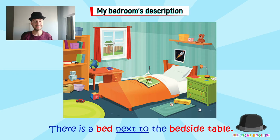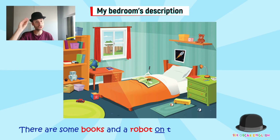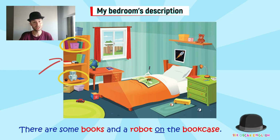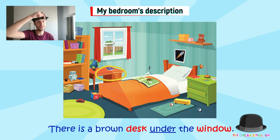Good. There is a teddy bear on the shelf. Can you see the teddy bear? There are some books and a robot on the bookcase. There is a brown desk under the window. Can you see the brown desk under the window?